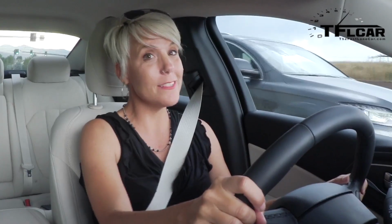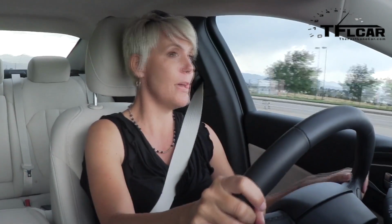One thing that would make this car more fun is if I had a sunroof. There's no sunroof. I can't believe there's no sunroof in any of these cars. That's a travesty. I mean, a sunroof automatically makes it more fun, right? Right?